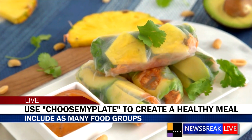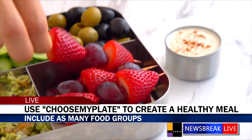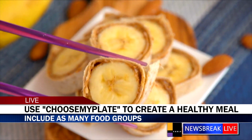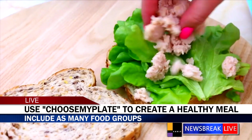And in general, you want to make at least half your diet comprised of fruits and veggies, which is a long way from where most Americans are currently, so that may take some working up. But including at least a little bit of fruits and vegetables, if not half of the lunch bag, is a good rule of thumb to follow.